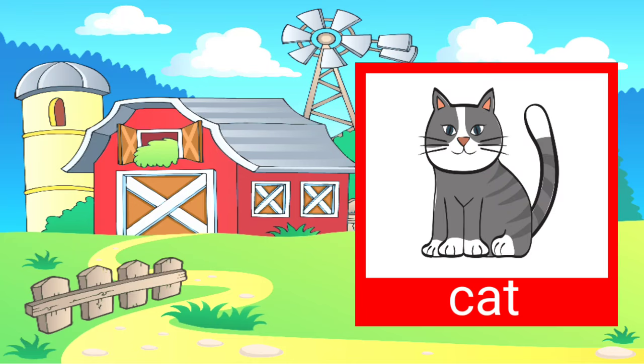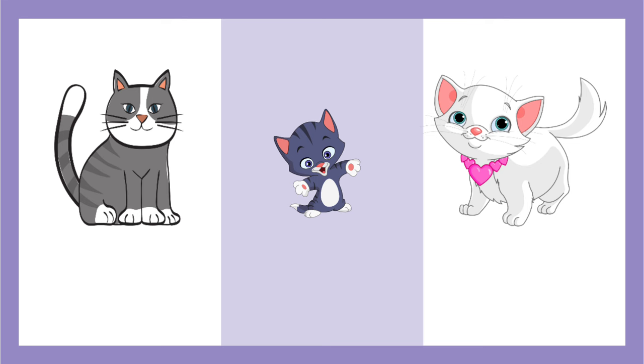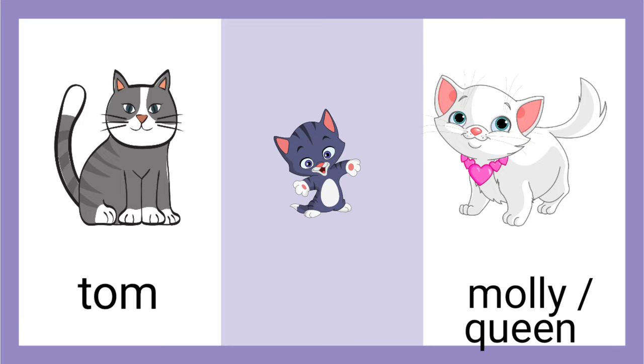Cat. Farm cats help get rid of rodents, thus keeps the grain crops clean and safe for eating. A male cat is called a tom. A female cat is called a molly or a queen, while a baby cat is called a kitten.